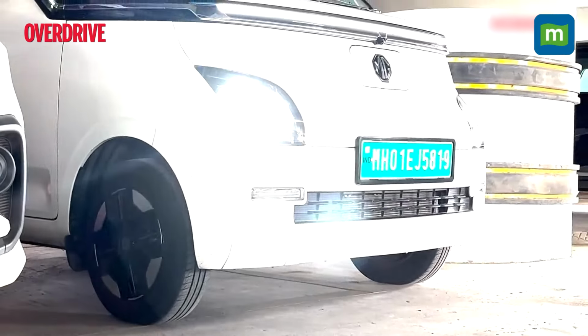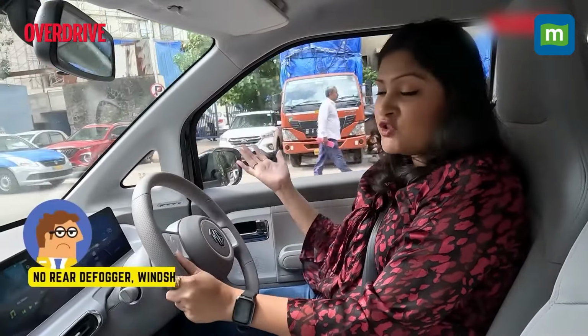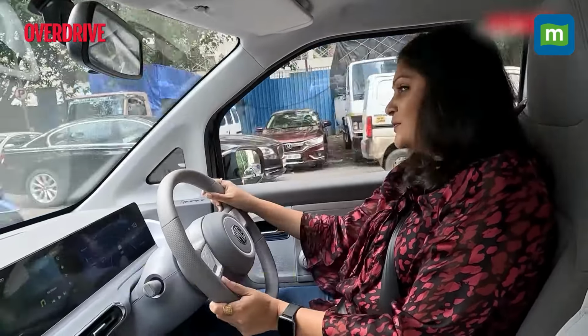And while I really like this large glass house, a real big miss from MG is maybe a rear windshield wiper as well as a washer, and maybe even a rear defogger. That's something that you really need during the monsoons.